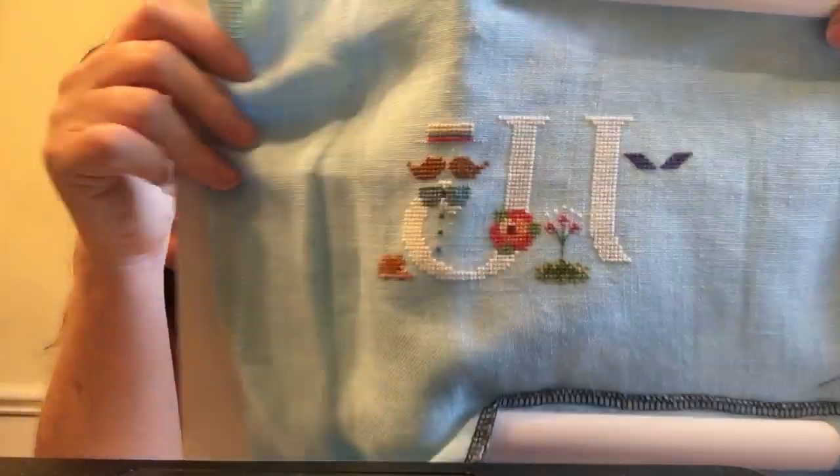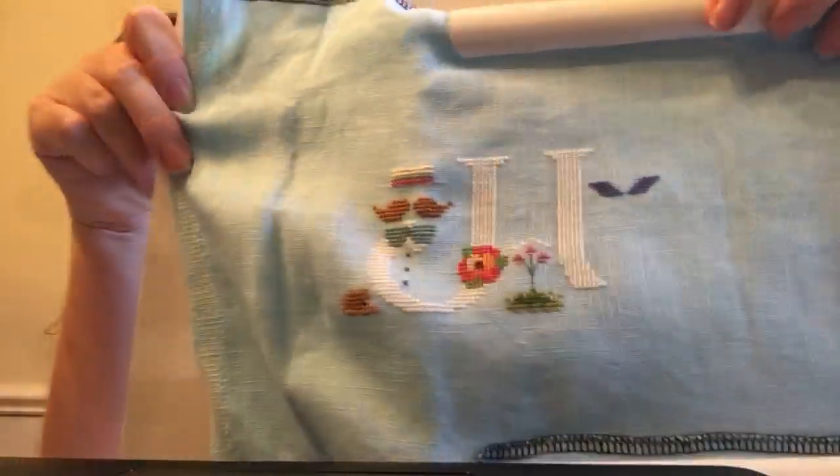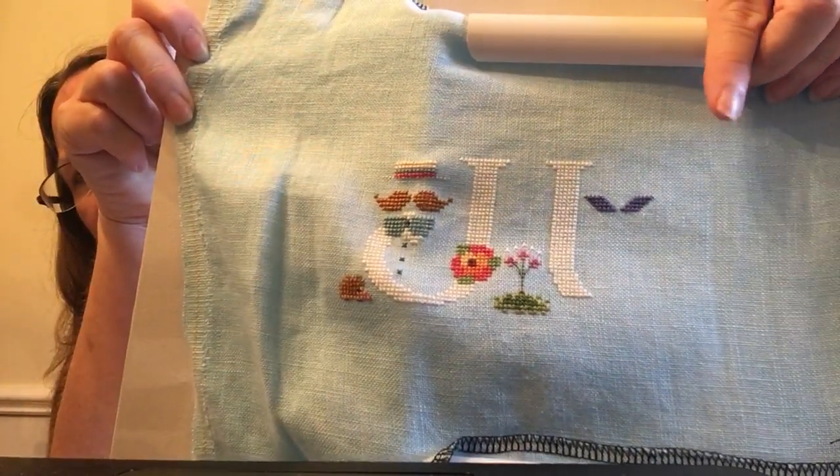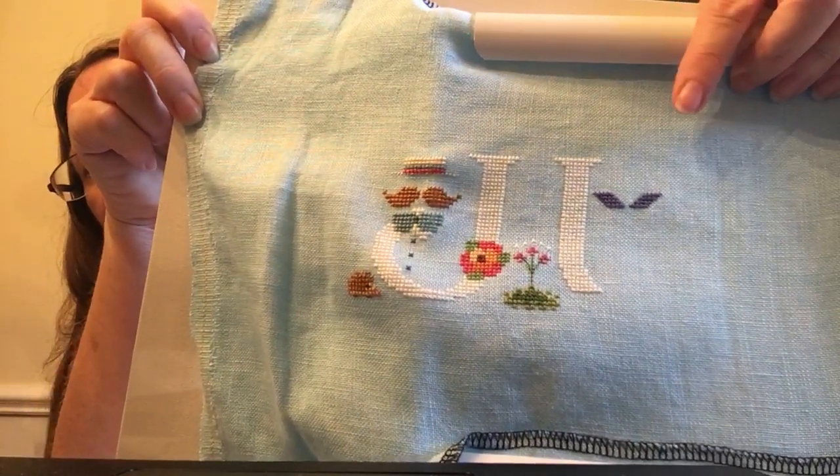Let me take the side off so you can see how far I've got. I'm going to hold it up by the board too so you can see the J a little bit better. But I have the J completely done, and I've started on the U. I've got half of the letter U, and then I need to go around the other side and then finish the motifs that are in the U. So it's not bad. I'm hoping to get the rest of the U done this month. That's one of my goals.